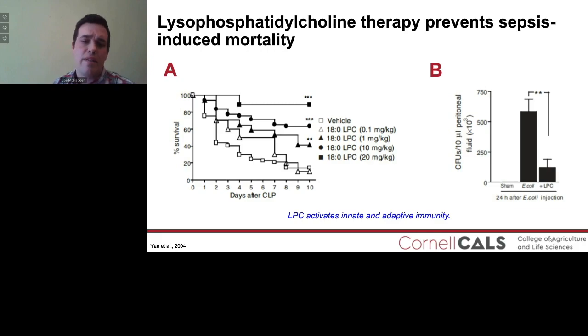And in panel B, they also subjected mice to pure E. coli injections, live E. coli. Certainly that is going to proliferate in the animal, but the addition of lysophosphatidylcholine was able to increase E. coli killing. Data looking at the mechanisms has identified the ability of lysophosphatidylcholine to activate neutrophils. Right? It promotes the oxidative burst. It can suppress long-term inflammation in response to a bacterial infection.